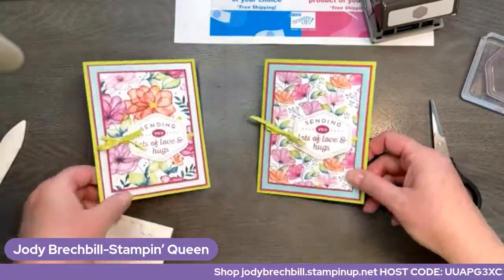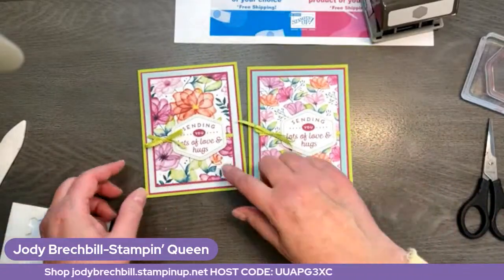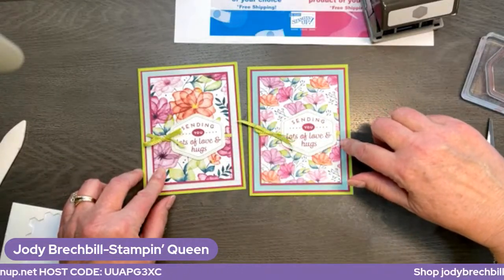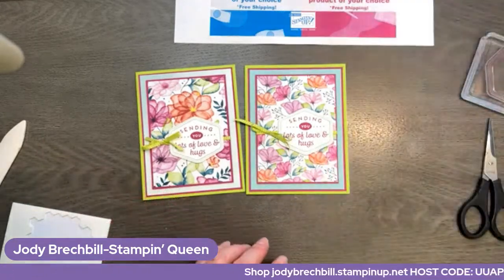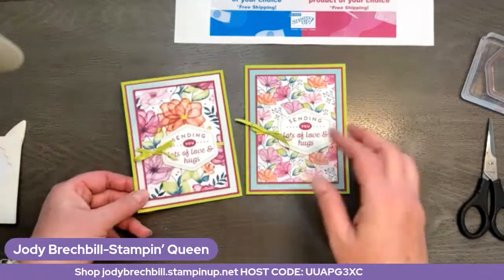Okay, so there are our two projects. Super cute, right? I love it. So you can see how much lighter this Pool Party Designer Series paper is than the cardstock. The cardstock really kind of has it pop just a little bit more. So hopefully you love that one. You can scroll down and see the dimensions and you guys can make these at home.